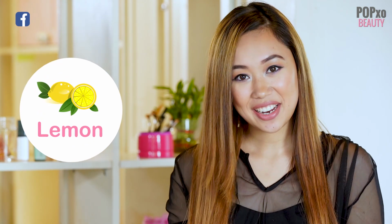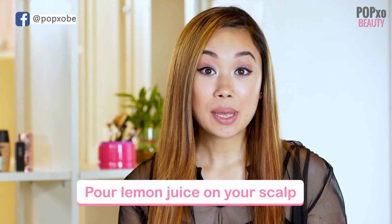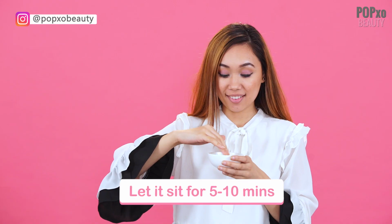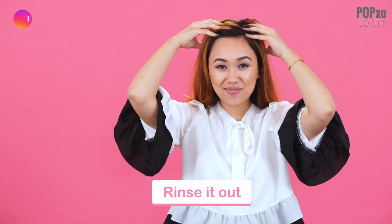Lemon is your new best friend. It has antiseptic properties that can help you calm your itchy head. Just pour some lemon juice onto your scalp and keep it on for 10 to 15 minutes. You can also dilute it with water if you think it's too harsh. Rinse it out and you're good to go. Make sure you do it every few days to get the best results.